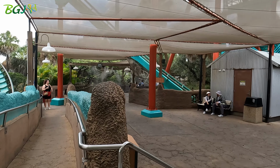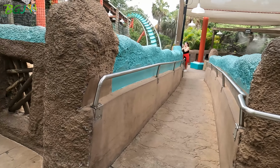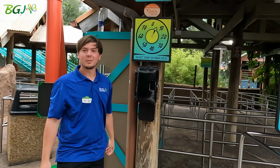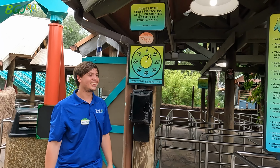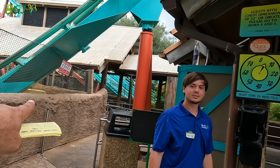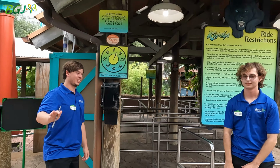So for Kumba, because we have stairs here and a noisy ride, we have a ramp right here that you would come up, and just like every other ride, you come up and meet the wonderful ambassadors. So you would come up to the front, meet with them, and give them the wrap sheet. For Kumba, you go through the exit, go around there, and load over there by the exit. Thank you.